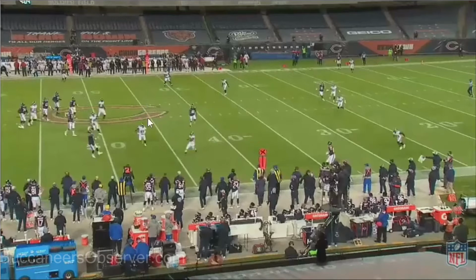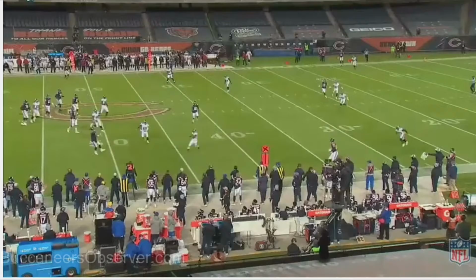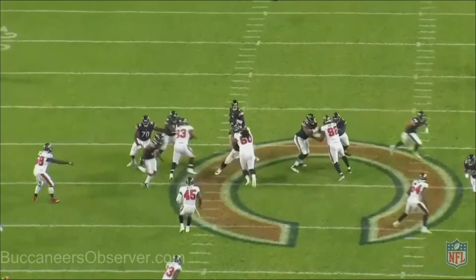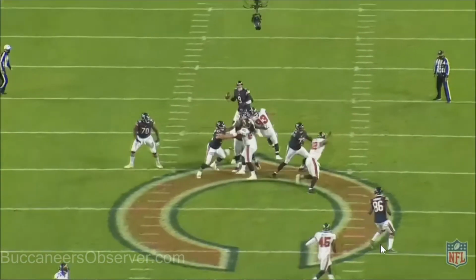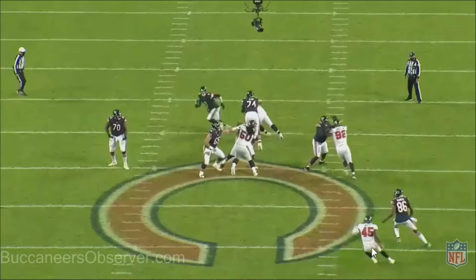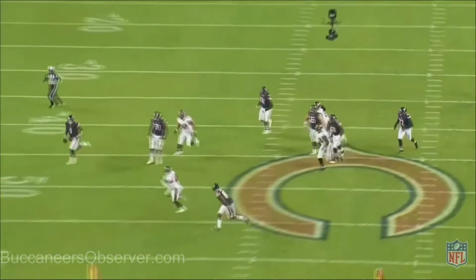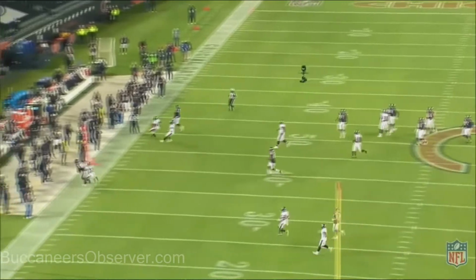Of course, Devin White came over all the way from the other side of the field. We're going to look at that here in a second. Man, he is fast. This is the same play, just keeping an eye on 45, Devin White. Man, he is so fast. Look, he runs all the way to the other side of the field, and then right here, he sees Nick Foles is getting ready to scramble. So watch how fast he gets over there. That's nuts.